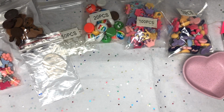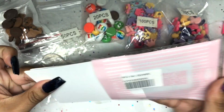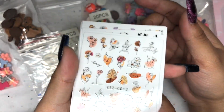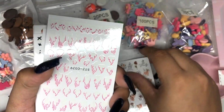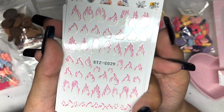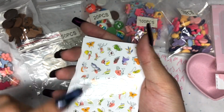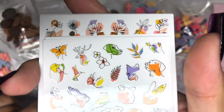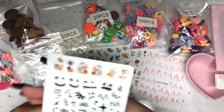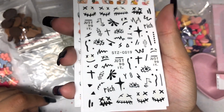And then we have some stickers from Amazon. So here we have some stickers from there. So we have these abstract ones. We have these really cute pink and white flames that you can put on the nails. I also have this other abstract one. We have this really cool one. I love stickers that look like this. So we have this one.